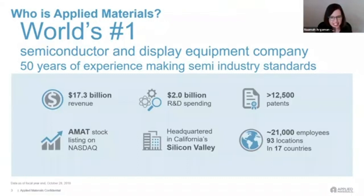Applied is the world's number one semiconductor and display equipment company, investing over $2 billion a year in R&D. With 21,000 people across the globe, all these people develop an incredible variety of materials engineering technologies in deposition, etch, patterning, filling and removing layers at atomic precision, using cutting-edge robotics, control, and software. Applied technology is in every phone, every TV, and every electronic device in the world. And we are committed to bringing this technology to the next wave of innovation in photonics devices, including AR.